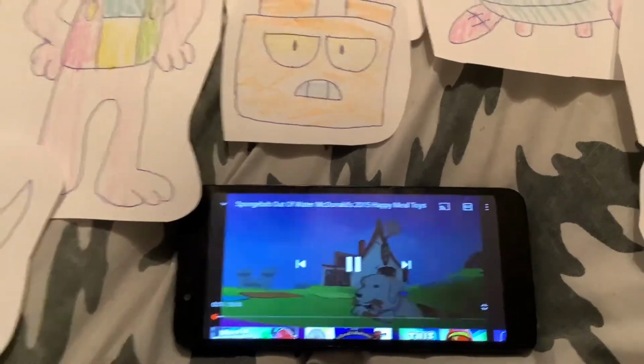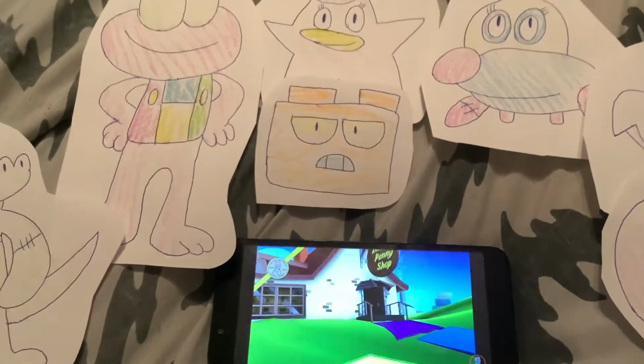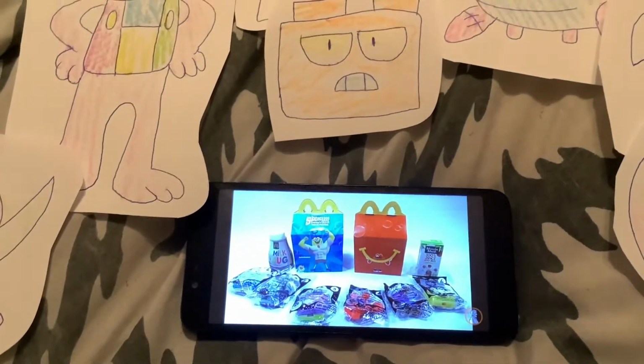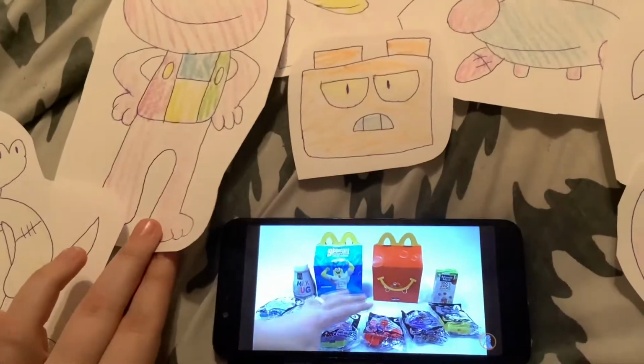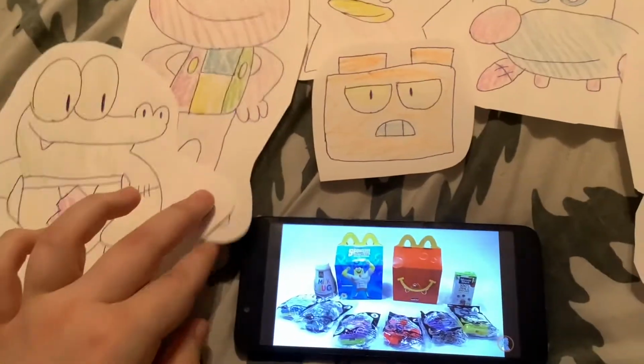You are now watching a Lucky Penny Shop product feature. Hey, it's Lucky Penny Shop. Excited to bring you the SpongeBob movie, Sponge Out of Water Happy Meal Toys. Now, I just saw the movie yesterday. It's McDonald's Happy Meal! Let's make this a little bit more fun.